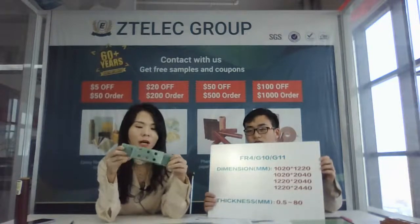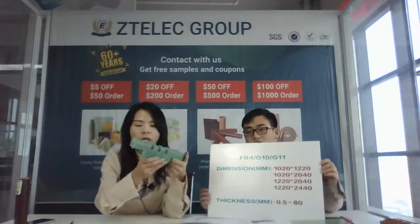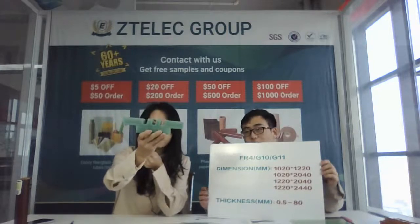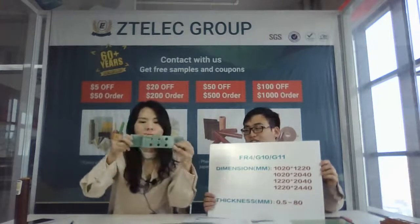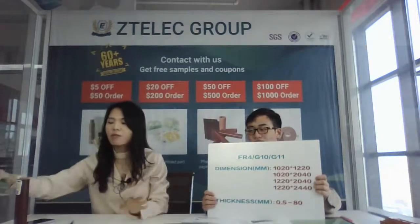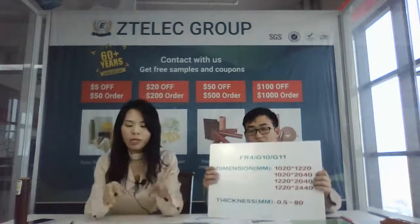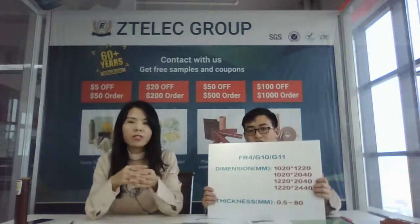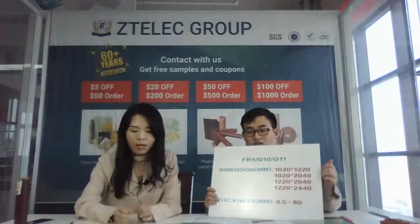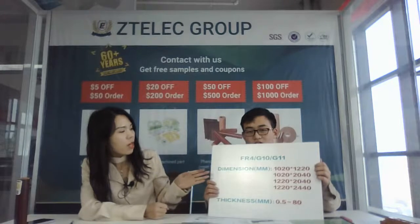Look, this is a 50 millimeter thickness G10 part. It's so beautiful. Just tell us your tolerance and please indicate all of your dimensions on your drawings. We can quote and send samples to you. Okay, let's now see the dimensions of G10.